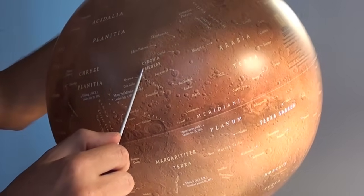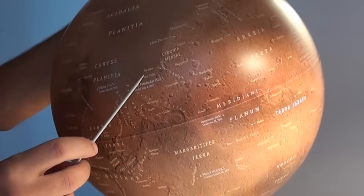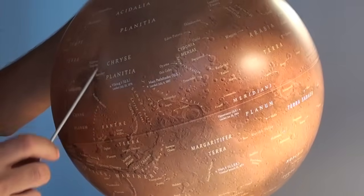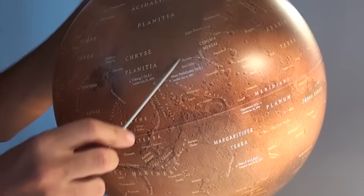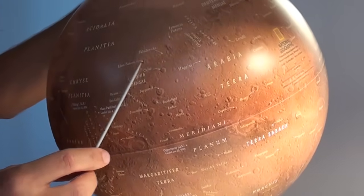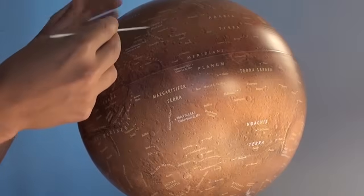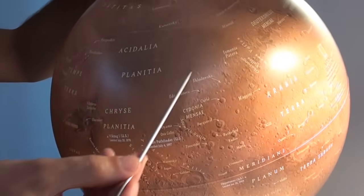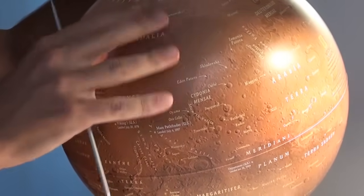Here, Cydonia Mensae. So it's just in this region between the highlands to the south and this probably ancient ocean, Chryse Planitia, to the northwest. And this area borders the Acidalia Planitia, another big area of lowlands, and also darker in color, as you can see.